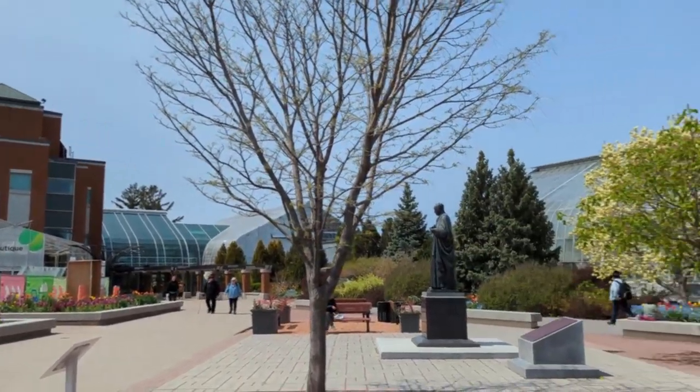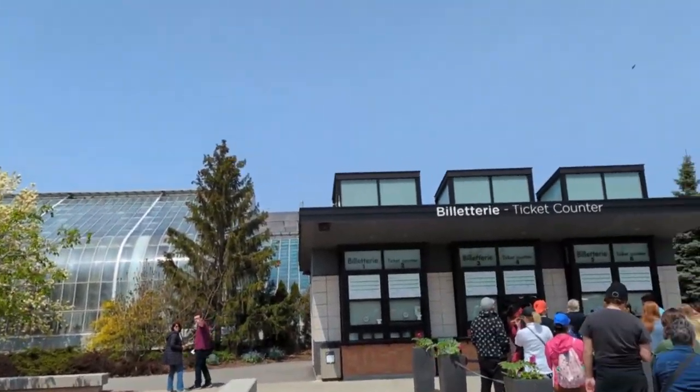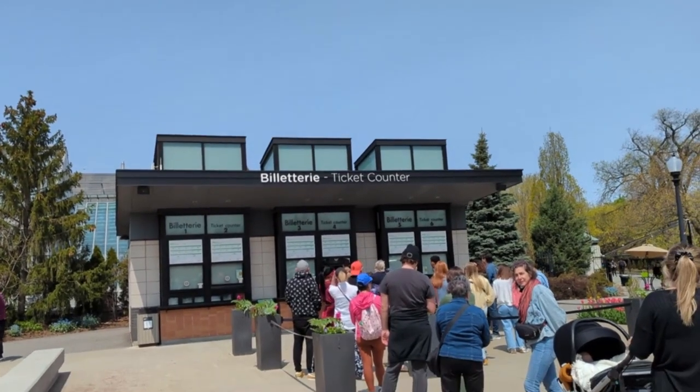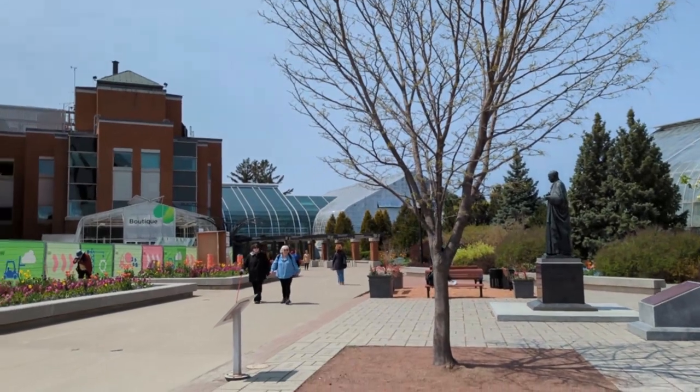Today, we only have three places on the itinerary: the Botanical Garden, Olympic Stadium, which are both located north of downtown Montreal, and Jean-Drapeau Park, which hosted the 1967 World's Fair.